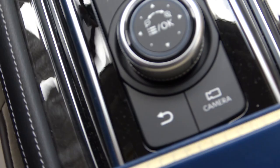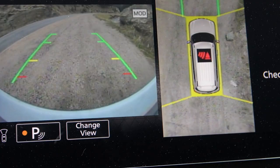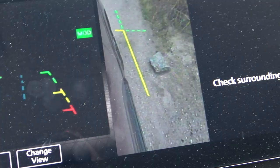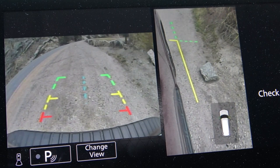Power tilt and telescope. This knob here, which is cool, has a camera button. So you go up there and you can see that's the front camera. You put it in reverse, you'll see the back. I think I did show that when I was hooking up the trailer. Let me go change view. There's a button here to shut off the beeper so you can back up without it locking up on you. You got a view on the side. There's a rear.